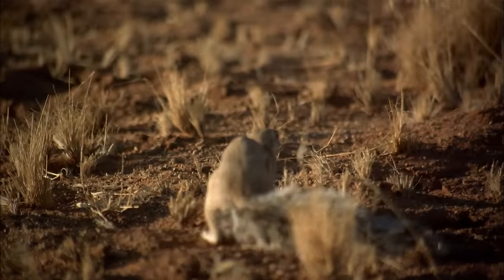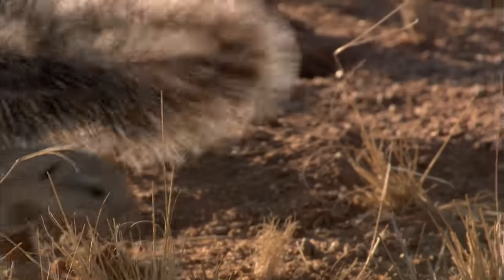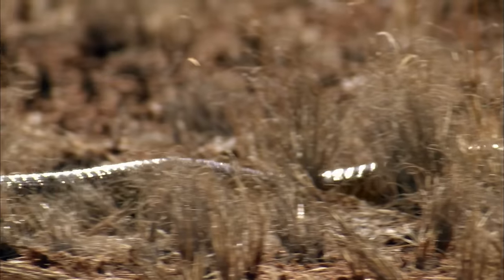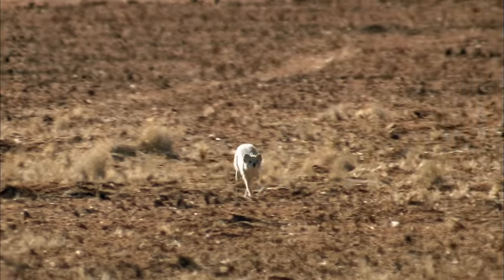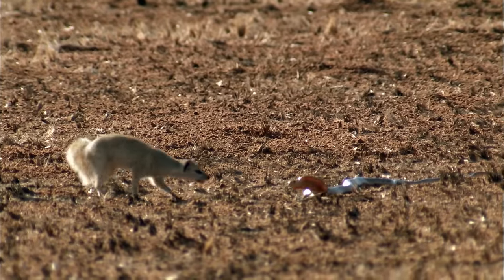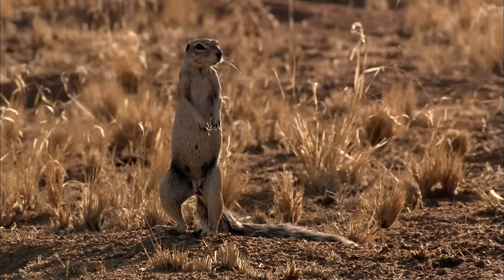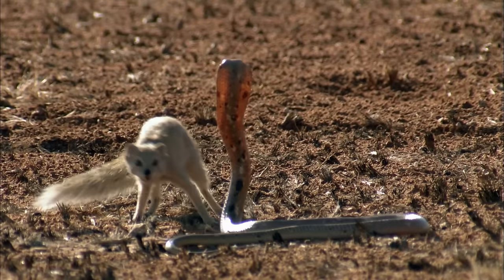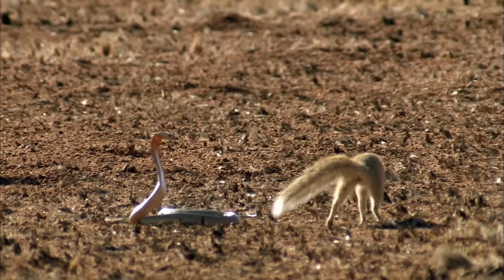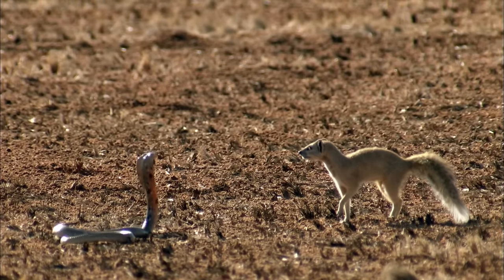The action has caught the attention of a far meaner neighbor. The squirrel's lost her nerve. But lucky for her, this yellow mongoose comes to the rescue. Snakes to the mongoose are like peanuts to the squirrel. This is when the cobra will use his speed. They are each other's prey, but they're also deadly opponents.